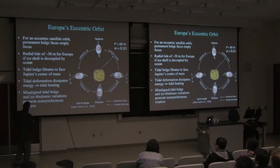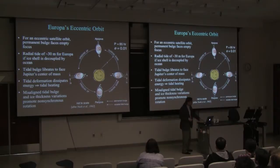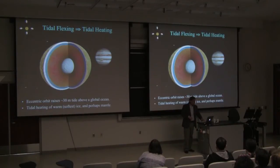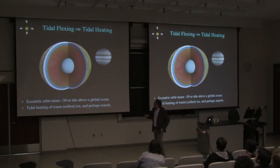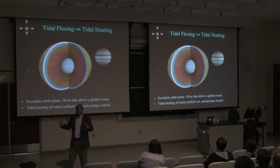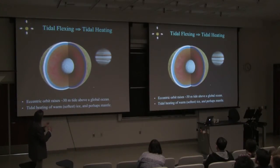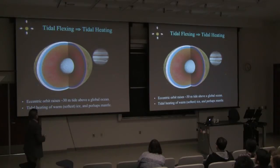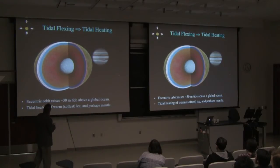I'm going to skip over this a little bit just in the interest of time. We'll come back to this idea of nonsynchronous rotation in a minute. So, not to scale again, but this illustration shows you the idea of Europa kind of breathing, if you like, moving in and out its tidal bulge, stretching and contracting as it orbits around Jupiter.